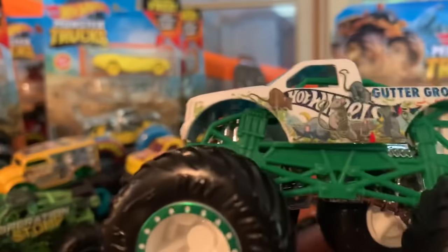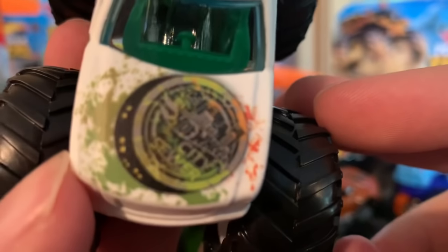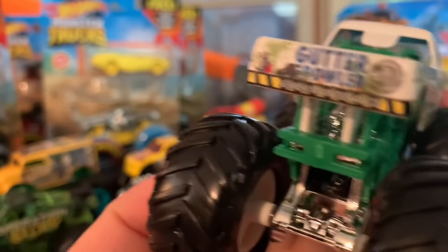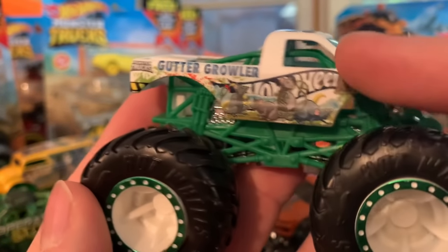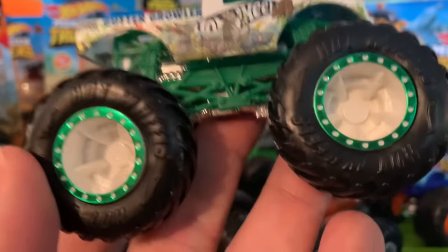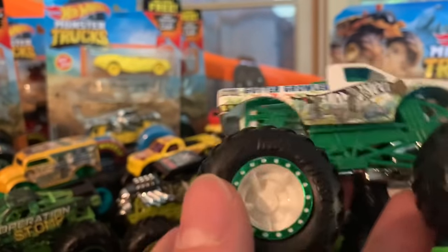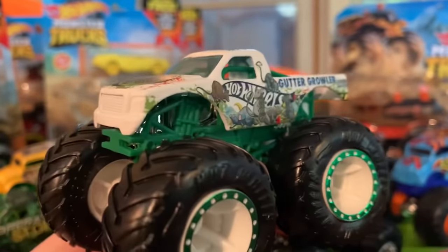And now we got Gutter Growler. Got a whole bunch of rats on there. Kind of creepy. Got like a sewer lid right there. Hot Wheels City Sewer. Gutter Growler. Pretty interesting truck, I do say. Sewer maintenance. Again, the roll cage is definitely lower than the cab itself. I don't know if that's just how they put them together, but to me that seems off. Maybe it's not, because you can see the driver's seat right there. Meh, okay. Love the green beadlock that matches the rest of the truck. I love it. Gutter Growler.